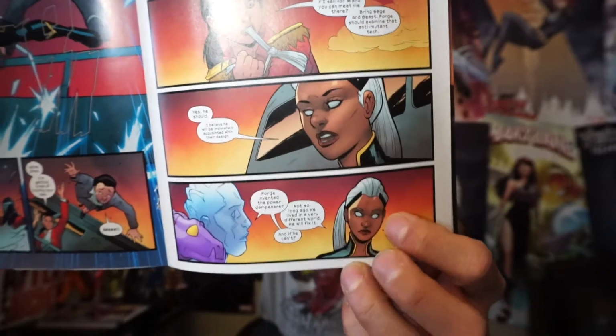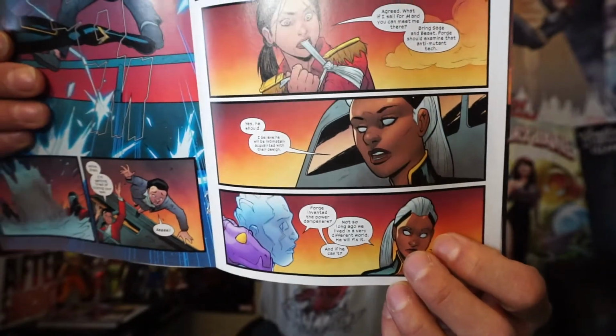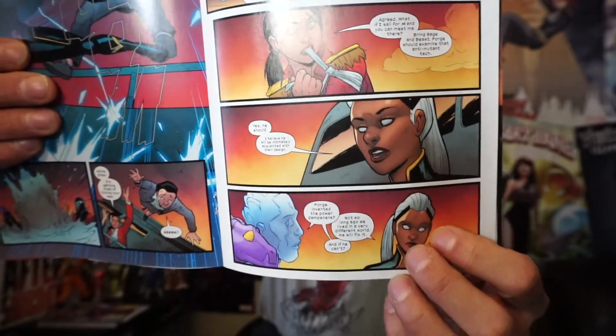That art was great. This right here, I just don't. I'm not too particular about this art for Storm. Go ahead and look at a little bit more of that. I don't like this. It's not bad. It's not terrible, but it just looks a little too cartoony for me. It doesn't seem to fit the tone and the mood, and we can see it even in this next page.